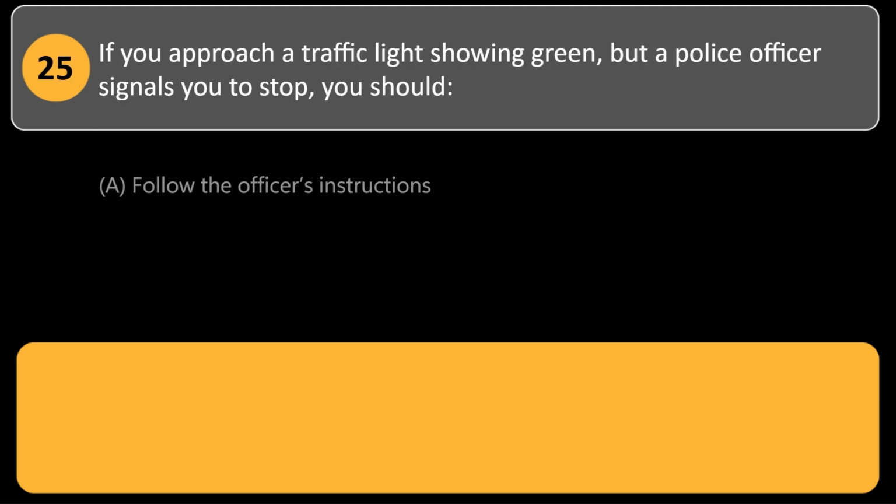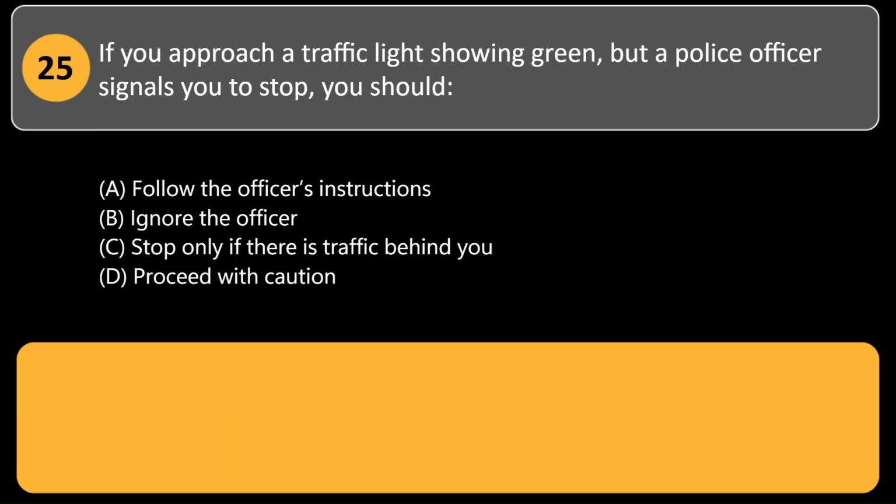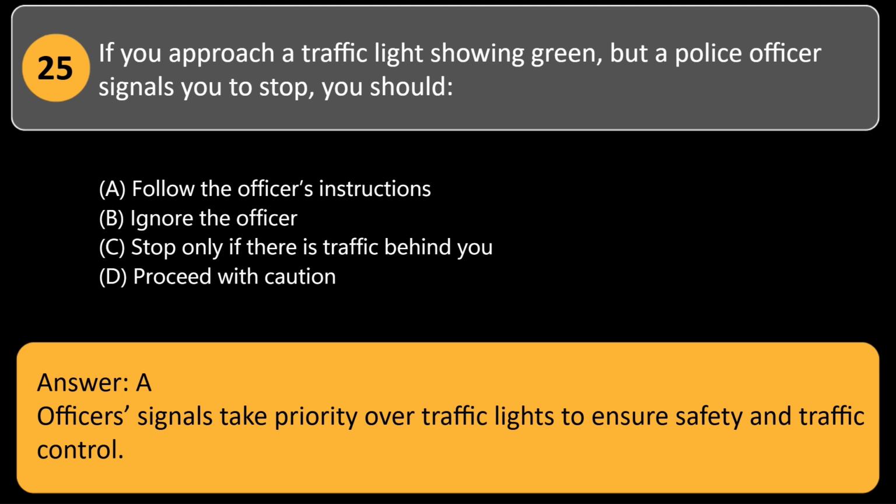If you approach a traffic light showing green, but a police officer signals you to stop, you should A. Follow the officer's instructions. B. Ignore the officer. C. Stop only if there is traffic behind you. D. Proceed with caution. Answer, A. Officers' signals take priority over traffic lights to ensure safety and traffic control.